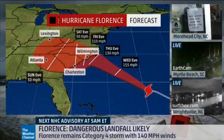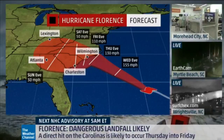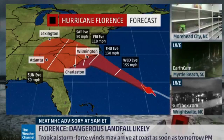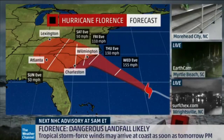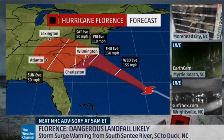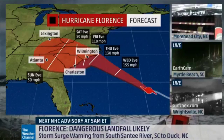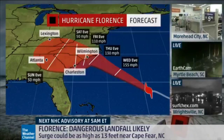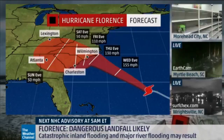There is the path that we anticipate right now for Florence to take. Off toward the northwest, and then where does it go? Does it make landfall there near Wilmington? Does it make landfall a little farther toward the south, South Carolina? Even Georgia could be in play here. We're looking at the possibility of a major hurricane making landfall somewhere here along the Carolina shores, and then flooding rain as it slows down its progress once it moves inland.